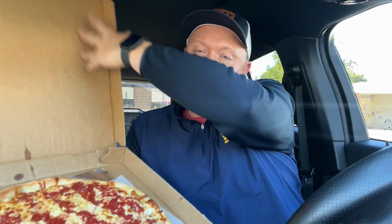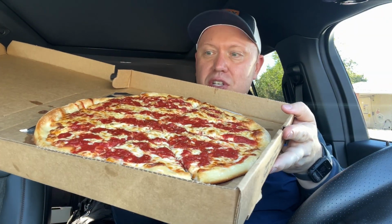It has what looks like grilled chicken, plenty of cheese on top, and I'm gonna have to try the wings too. I got the wings too. Also, let's give a shot to what they're calling the Chicago deep dish.